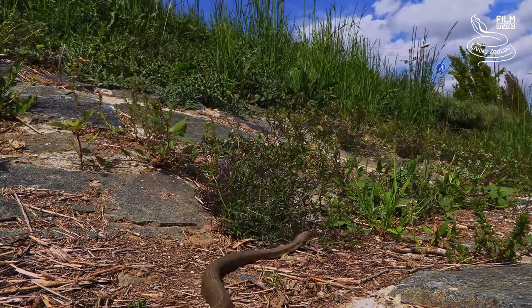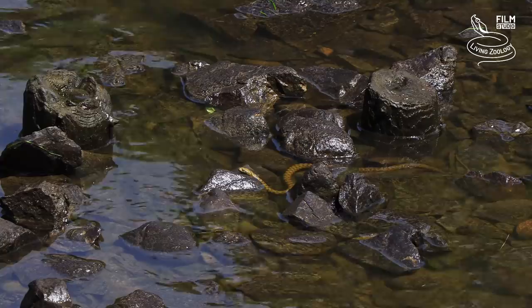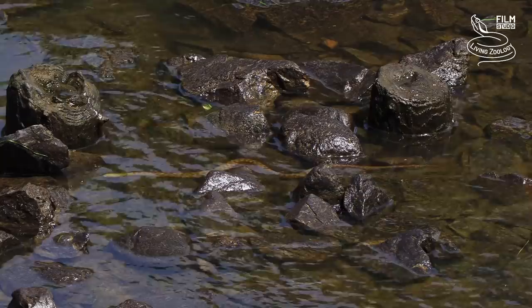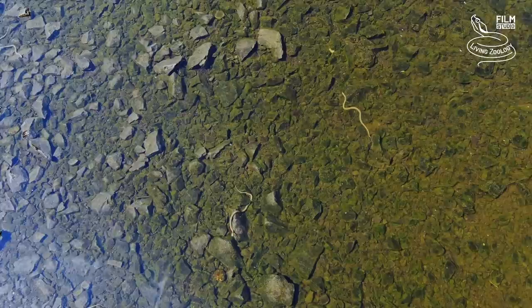Dice snakes are hungry after a long hibernation, and the low water level gives them hope for easy hunting. These water snakes eat almost exclusively fish when they are adults.